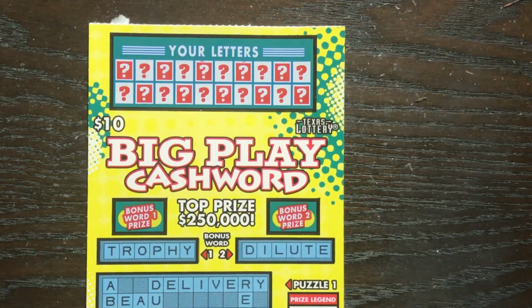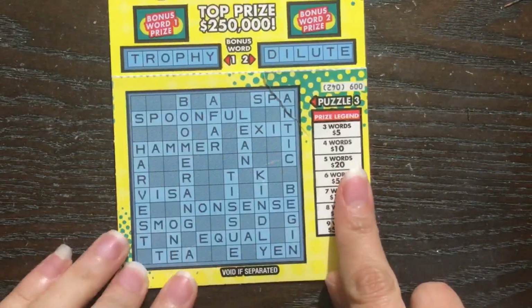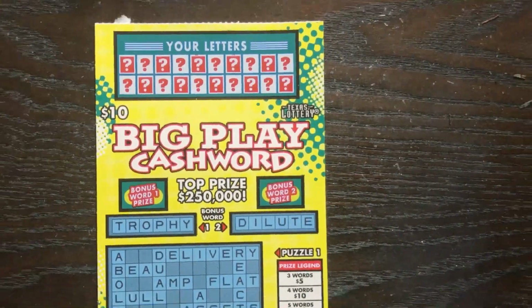It is a $10 crossword. What makes this one unique is that it is double-sided, so we have a crossword game on the back. People are like, that's so inconvenient. Well, not really. It has a little flap. You fold it, and that way you can still see your letters and your puzzle all at the same time. So let's see how we do.